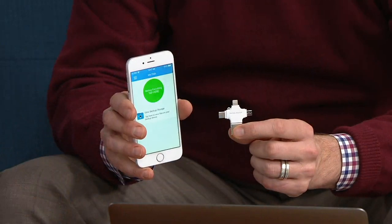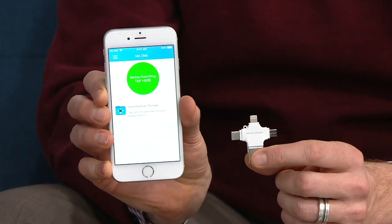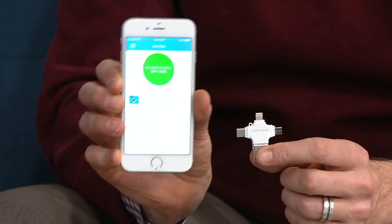The only thing you have to do is download an app. It's called the MoDisc app, and you don't have to memorize the name of the app, because the packaging included tells you what app to download.